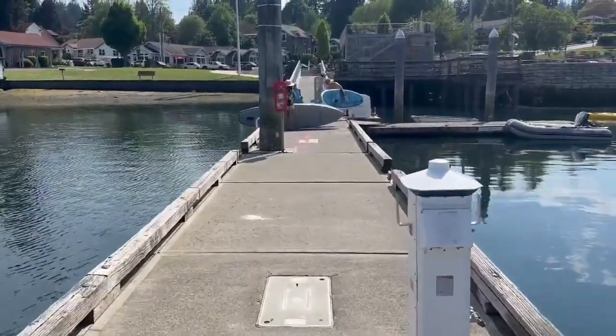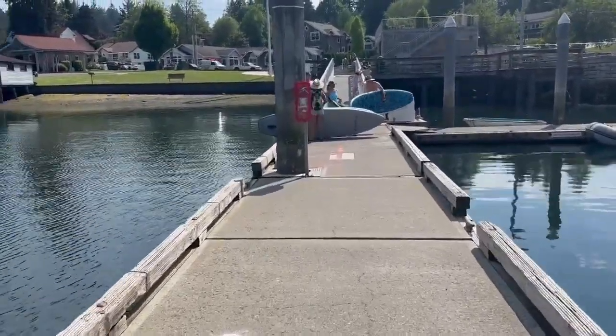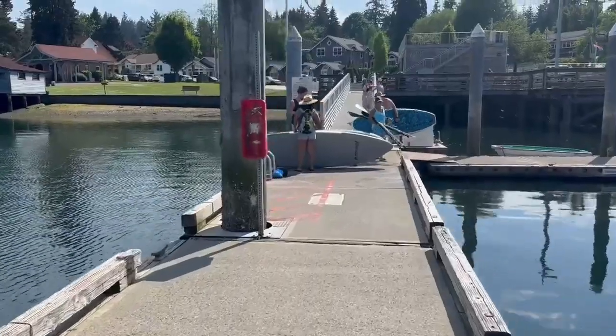And here we are again, a few more people bringing their paddleboards down, hopping in the water for a nice afternoon out on the nice, smooth water. So right behind me is a place called Skanzie Park. And this is just a little grass area right here on the water. And what's really cool in the summertime, on Tuesday nights, they have free concerts here.